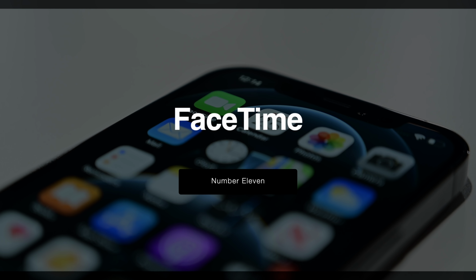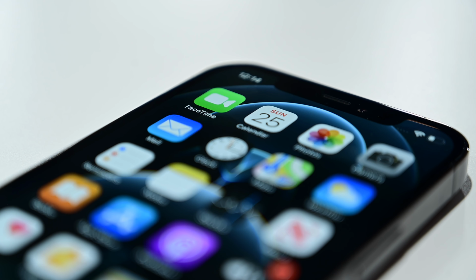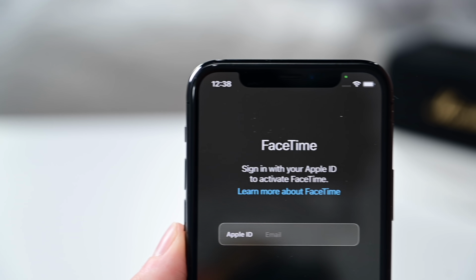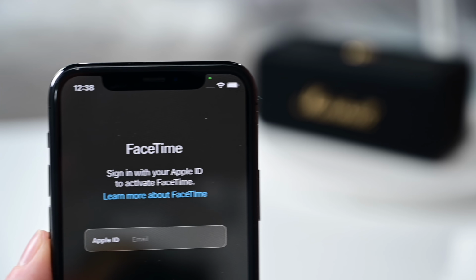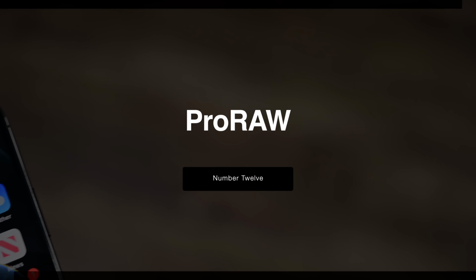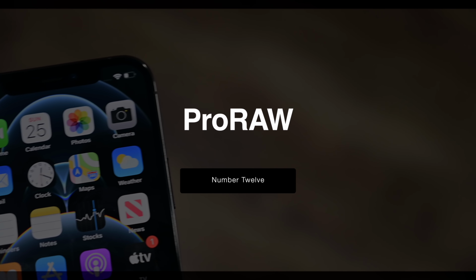FaceTime. Previously, if you wanted to do a FaceTime call and you wanted HD quality, to get 1080p, you had to be on Wi-Fi. Thanks to that 5G service, you can now do a FaceTime HD call at 1080p on 5G.